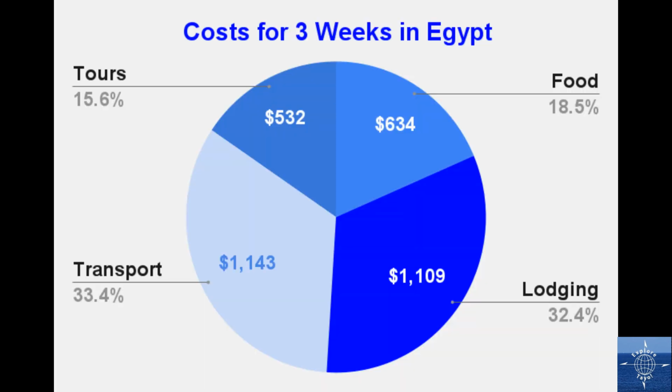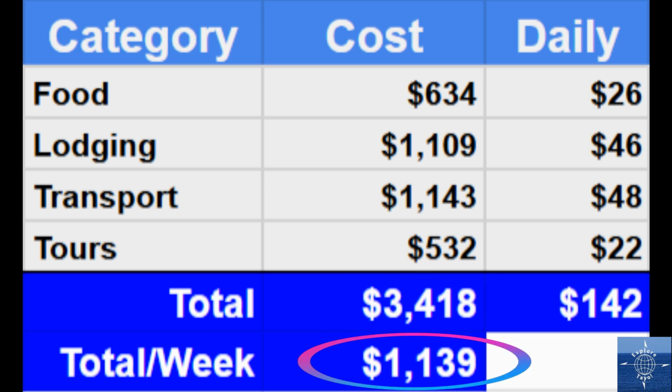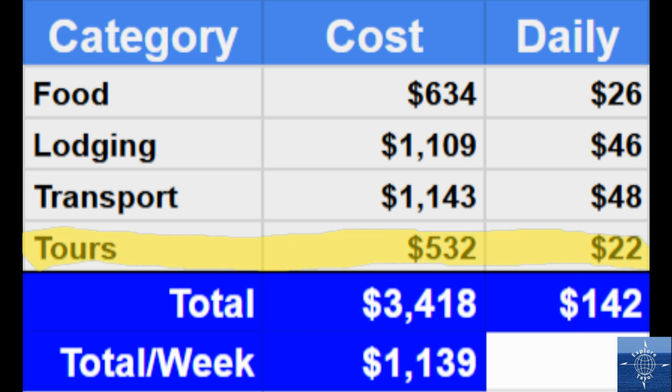Our total costs for 24 days in Egypt were $3,418. That's $1,139 per week, or $142 per day. Tours included all entries and guide fees, and transport included all ferries, local taxis, and our domestic flights, but not flights in and out of Egypt.